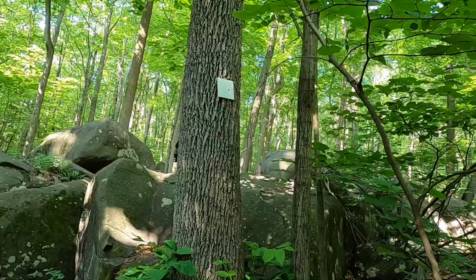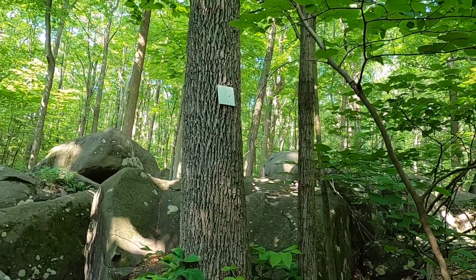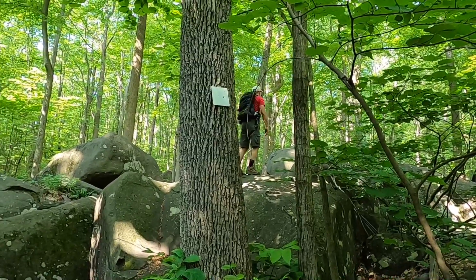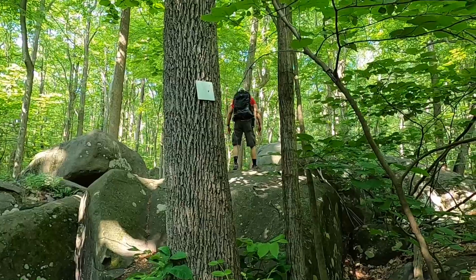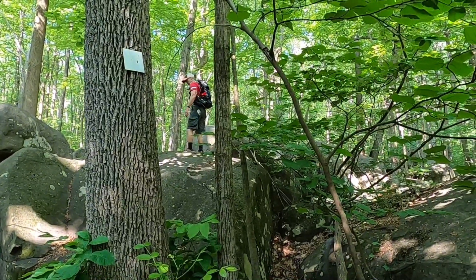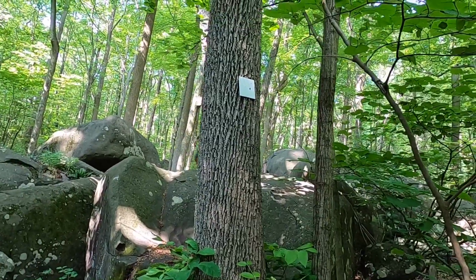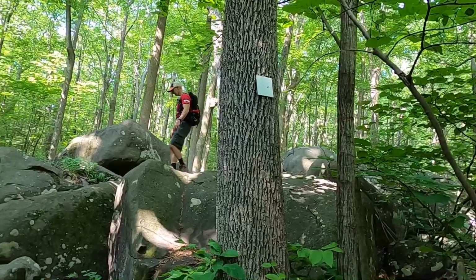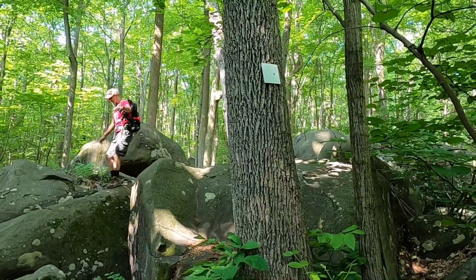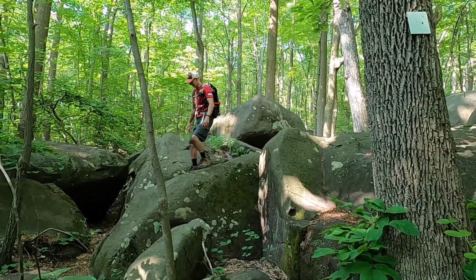The trails we're used to are clearly defined. We've done some in New York, a lot in New Jersey, and we've got clearly defined trails with directions: left, right, straight. So it's very clear which way to go, whereas here it's just a white square. So we're hoping no matter which direction we choose, we're going to see another white square.